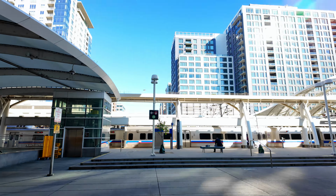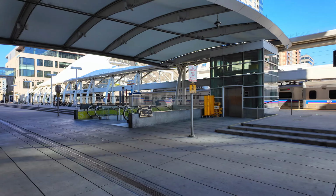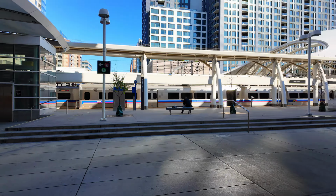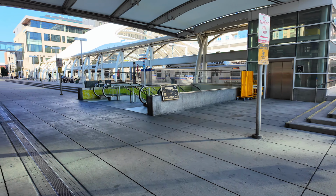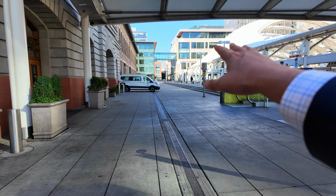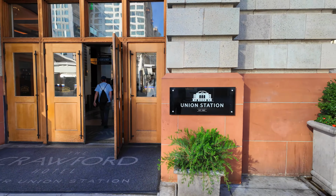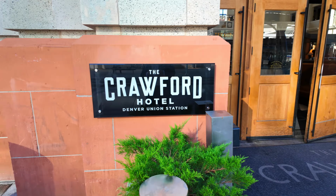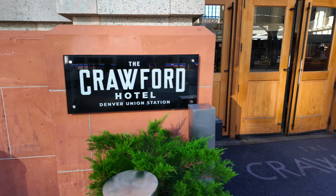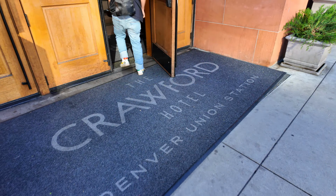As I was saying, this is actually the train station here. So this is where you would come and actually board your train and then go, I guess, wherever you're going. I'm guessing this goes to public transit to get you here before you go on your trip. But it's just this platform here. I think that's really cool. You got Union Station right here. And then on this side of the doors, it shows that this is where the Crawford Hotel is also. And I like how some of the doors have the mats for the Crawford Hotel.